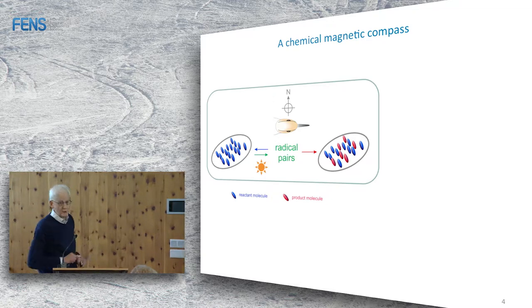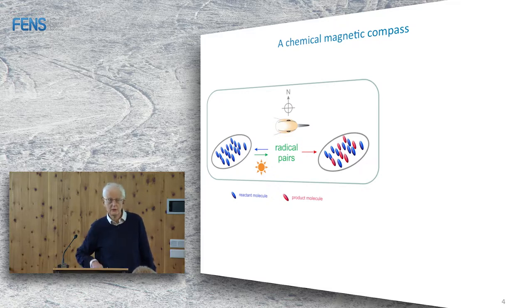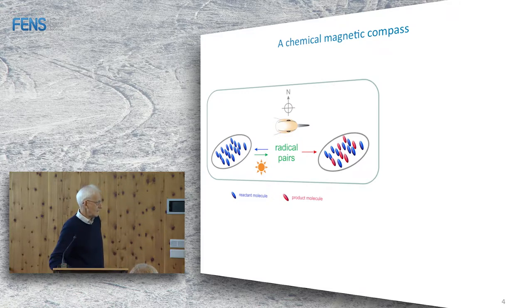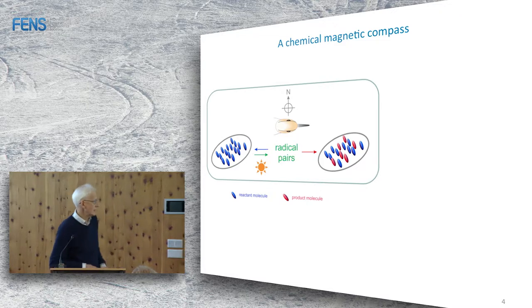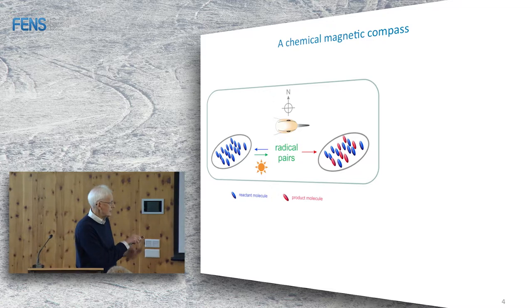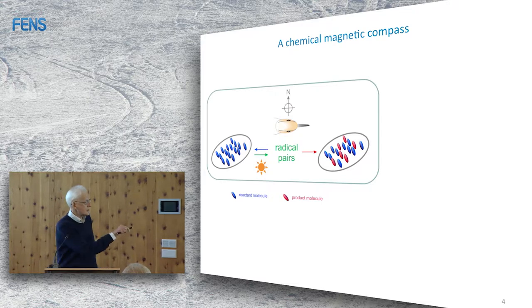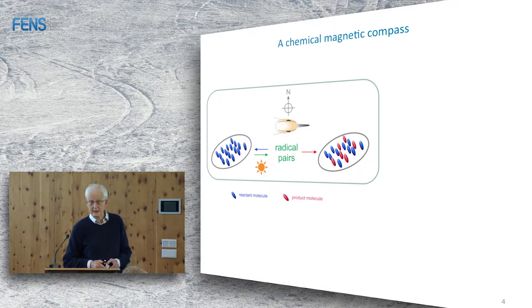So the radical pairs are formed after excitation of the reactant molecules by light from the sun or maybe the moon or stars. So this idea goes back to 1978 and is due to Klaus Schulten. And since his original proposal, it's been shown that the compass really is light dependent in birds, supporting the idea that it might need the energy of blue and green photons to produce the radical pairs, which are the magnetically sensitive species in this mechanism.